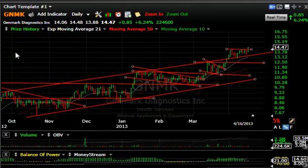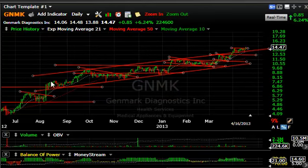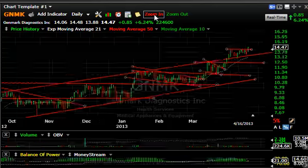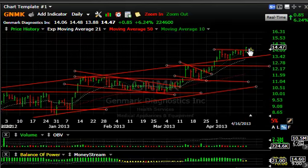We'll see. GNMK, Genmark, broke out across this little flagging pattern, jumping 85 cents or 6.25% today. Light volume, but this is a thinly traded stock. Just wanted to point out to you the pattern that's been in place is a rising channel that was broken through the top, tested once, pulled back and tested again, and today up. So what may be happening here is an accelerated move or accelerated channel.